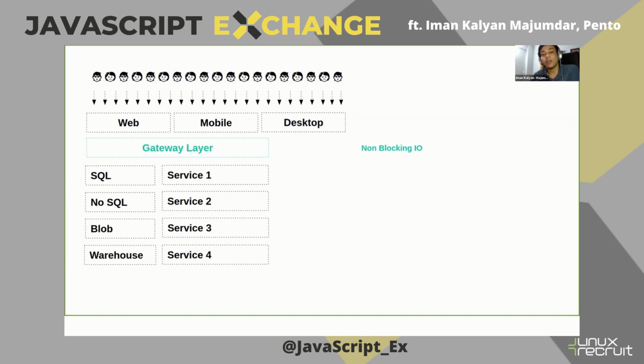But Node.js's non-blocking I/O, or asynchronous I/O, basically means that you can do this in a way such that you don't have to wait until the operation completes for it to accept other connections. Node.js can receive this request, call service one, queue that event in its event loop, and then move on to receiving other requests from your users, whichever client they may be using. As you can imagine, this scales really well, because you don't need to keep your gateway layer waiting until your operation completes. It's free to accept more requests, and once it does have the result, it can relay it back to the client.